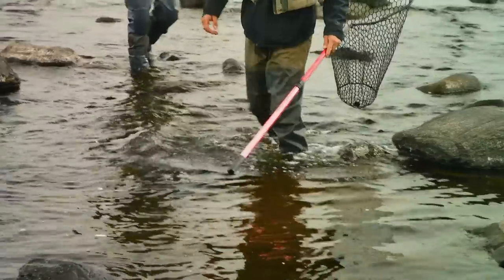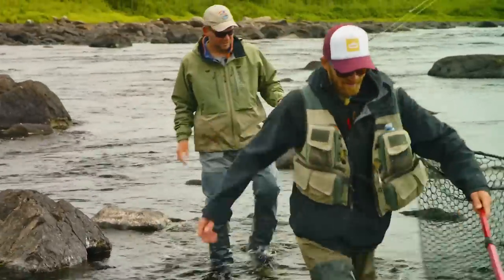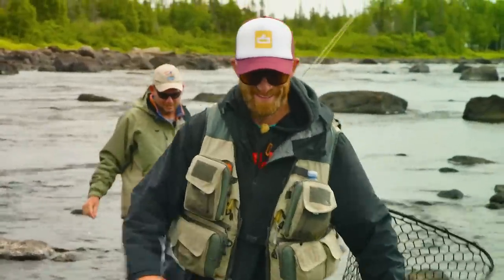With no luck in the morning, we decided to head back to the lodge for a bite to eat and to come up with a plan for the afternoon.